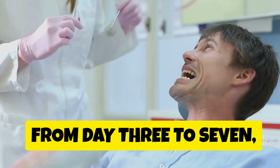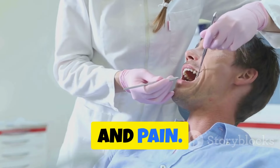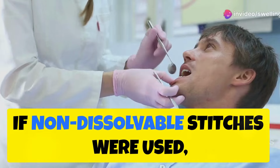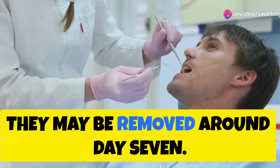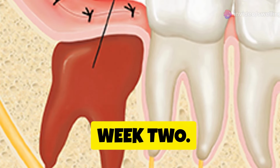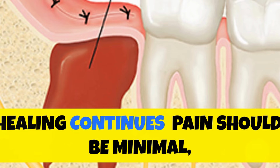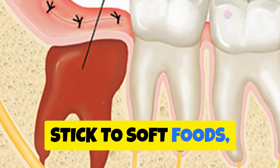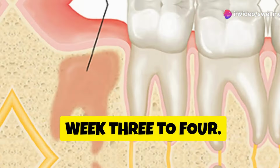From day 3 to 7, you should notice a reduction in swelling and pain. It's normal to see some bruising around the extraction site. If non-dissolvable stitches were used, they may be removed around day 7. Week 2, healing continues. Pain should be minimal, and normal activities can usually be resumed. Stick to soft foods, but chewing should be easier now.